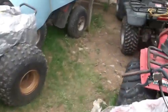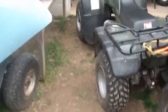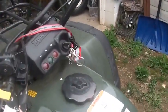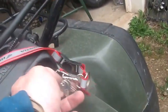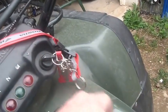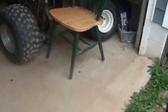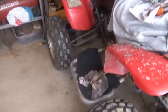Once again, I'm going to stop doing it. I'm going to have to bring the keys into the house and hide them. But I typically leave the keys on here, and then those are the keys to the shed. So I'm going to have to stop doing that, and start bringing them in.